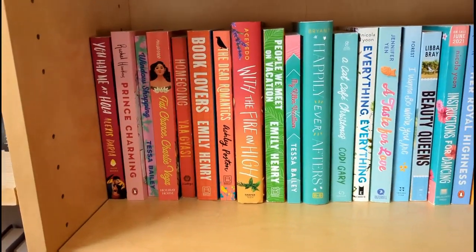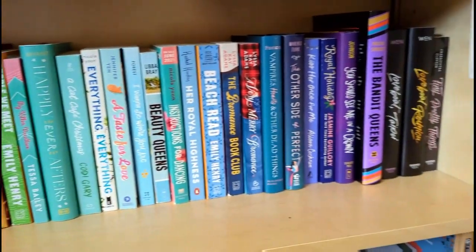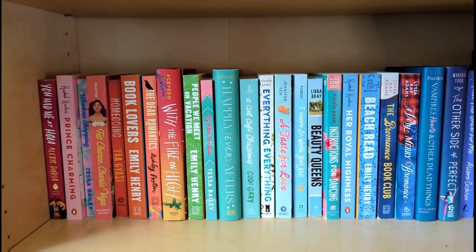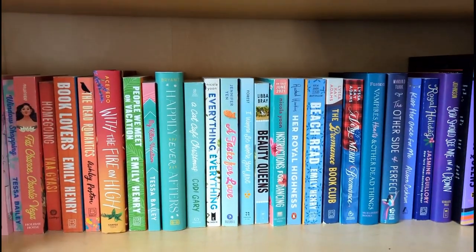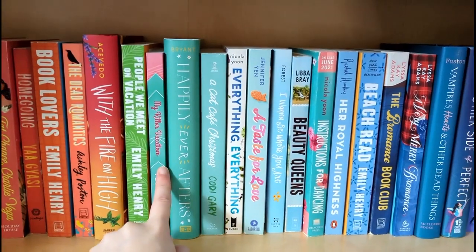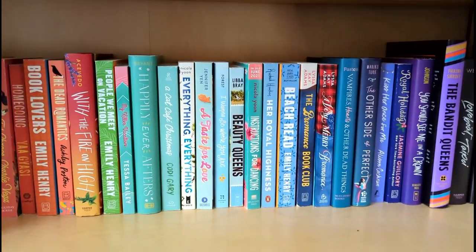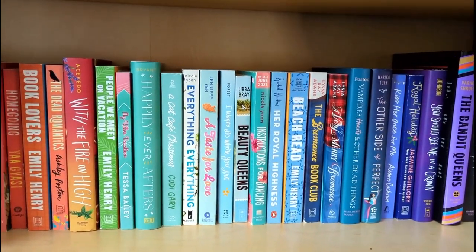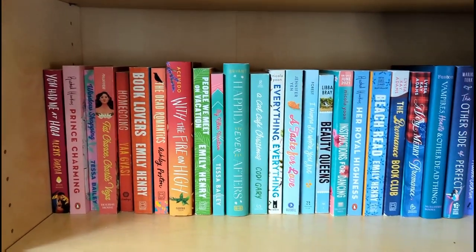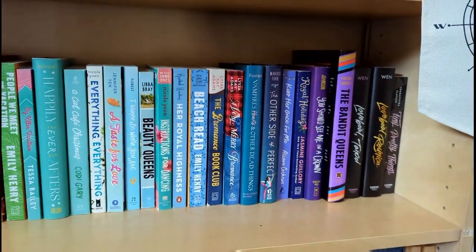Moving on is my rainbow contemporary shelf. So these are all of my contemporary books. They are in rainbow order. I have the occasional scattered romance here, like Window Shopping and My Killer Vacation, just because I don't read enough romance to buy the romances that I really like to give them their own section. So they just kind of blend in with my contemporaries.